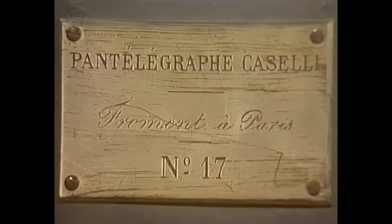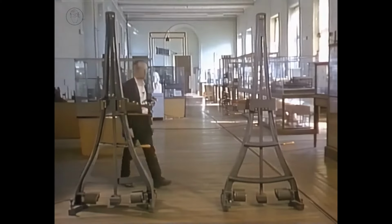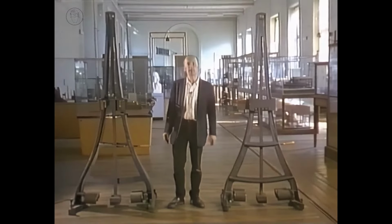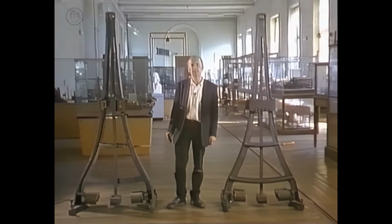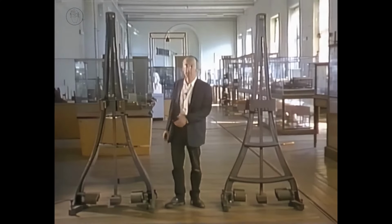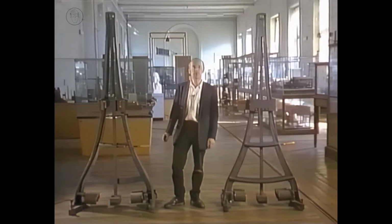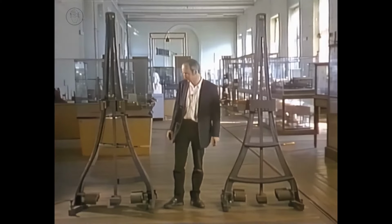The oldest existing fax machines are in the Musée National des Techniques in Paris. These magnificent contraptions, called pantelegraphs, were built by a French engineer called Abbé Caselli in about 1860. They're the same idea as Bain's machine, but Caselli had perfected them, and these actually ran the world's first commercial fax service between Paris and Lyon.